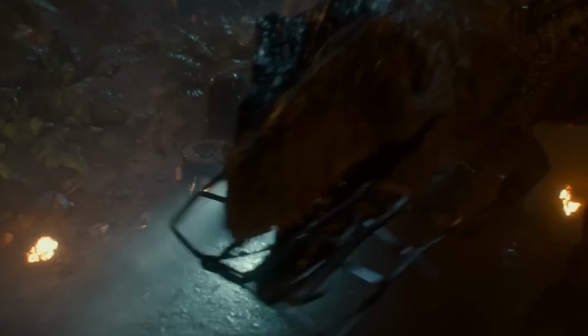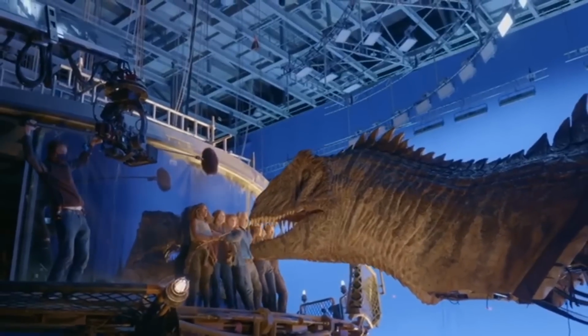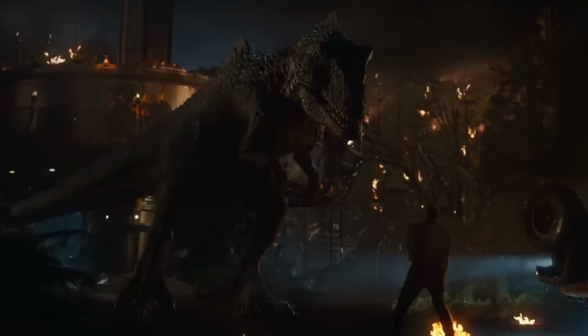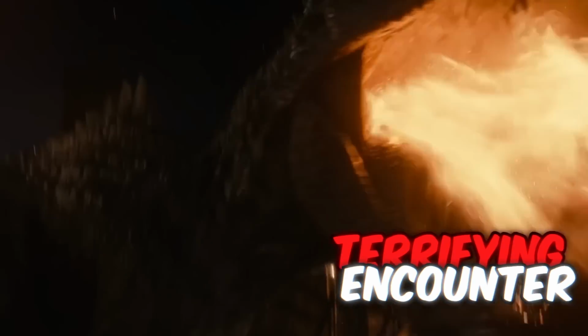We all know dinosaurs have been extinct for millions of years, but in Jurassic World Dominion, they had the next best thing. The tongue moves. Give him a voice. Oh my God! It's amazing. The rest of the enormous lizard was filled in with special effects to make for one terrifying encounter.